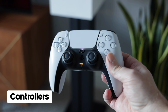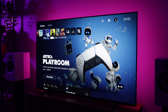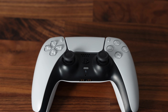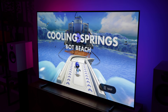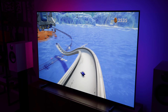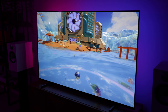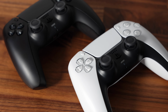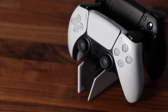When it comes to the controllers, it's fair to say the DualSense on PS5 has the advantage, offering increased functionality with its adaptive triggers and haptic feedback. This is particularly impressive on Sony first-party games like Horizon and Astro's Playroom, offering a more immersive gaming experience. However, this increased functionality does affect battery life, which in my experience only lasts 5 or 6 hours before you need to recharge. So if you get a PS5, you ideally need two controllers so you always have one charged and ready to go. I have the official charging dock, which is an essential PS5 accessory.